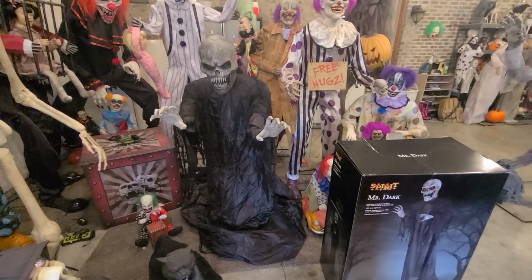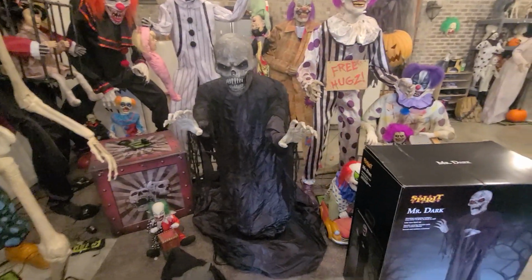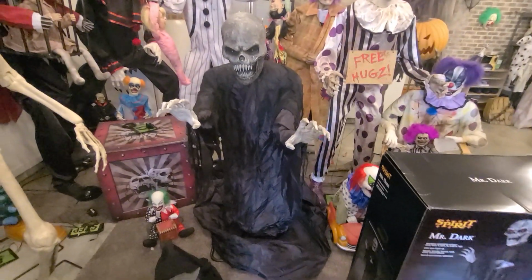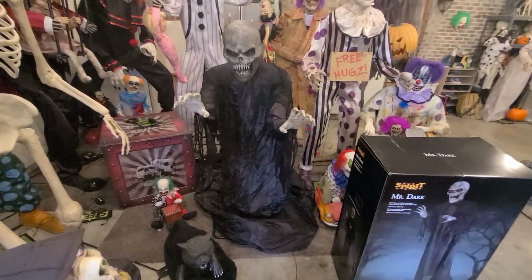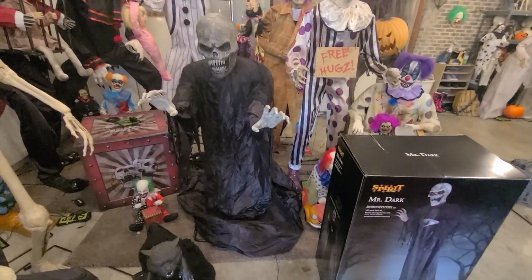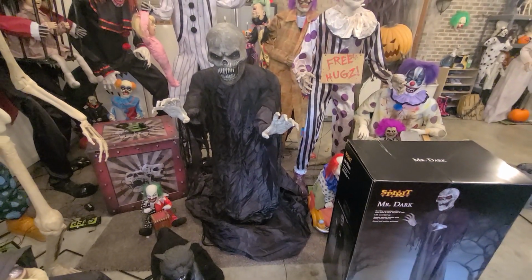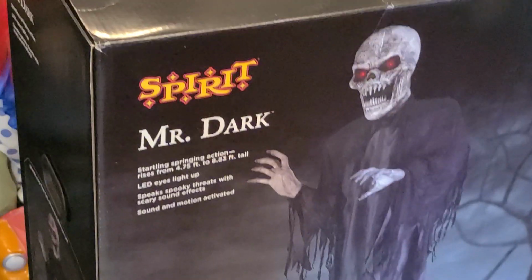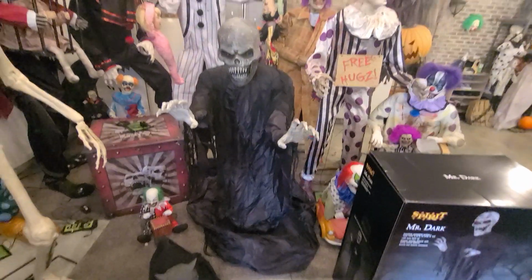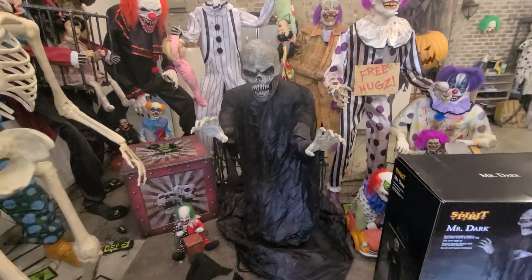Today's Smoldering Review is one of the ones I've been waiting to do for a while, and I've been excited to do. I kind of tried to make it the most anticipated one because I really love this animatronic, and I know that a lot of other people love it too. I definitely know it's a fan favorite for this year, and definitely my favorite for this year. It is a new animatronic for Spirit Halloween 2021, Mr. Dark. This animatronic is so unique and different than anything Spirit Halloween has ever done, and I think that is why it is so popular for this year.